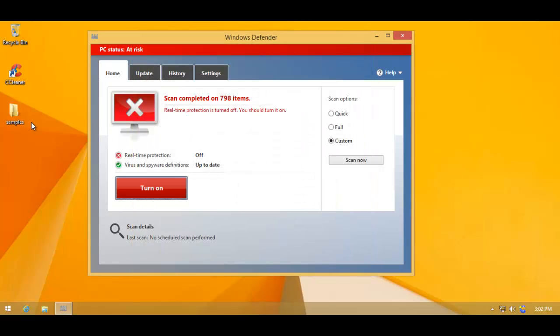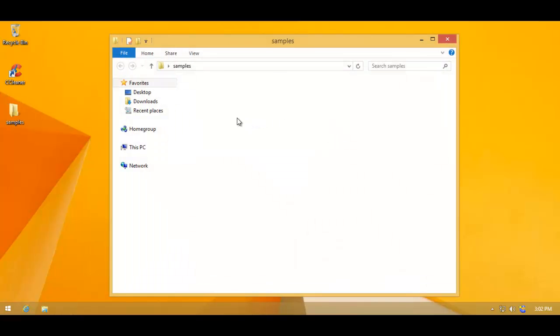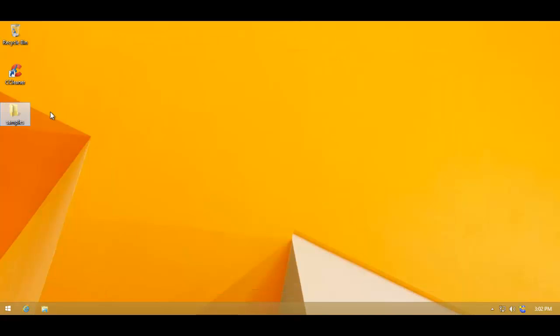Windows Defender has completed removing all this stuff. So let's see what we're left with. Wow, we've got nothing at all. So it looks like Windows Defender managed an absolute 100% detection rate on these samples. That would be astounding, really.